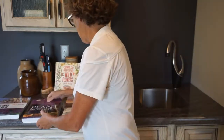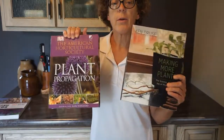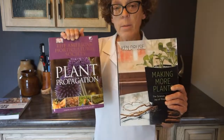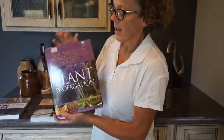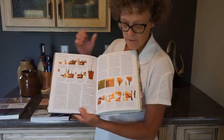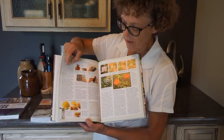Now, these 2 plant propagation books are, again, not specific for wildflowers. I think they're both excellent books. I enjoy both of them. They cover a lot of the same topics, and they cover a lot of the same techniques, but they are 2 different books. This is a DK guide by the American Horticultural Society, Plant Propagating, with an editor-in-chief. But they're lovely pictures. Just with the photos alone, you can learn a lot, and then the descriptions are also very easy to follow.